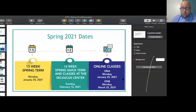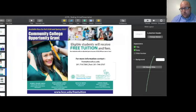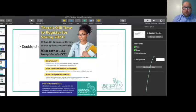So we don't specifically assist students with getting the visa. We do have international students that enroll at Hudson County Community College all the time, but the actual process of obtaining your visa is something that you have to take care of, or work with another organization that can help you get that visa. So we don't specifically help with the visa. But like I said, we do have a lot of international students that come to Hudson County Community College on their visa and enroll in classes.